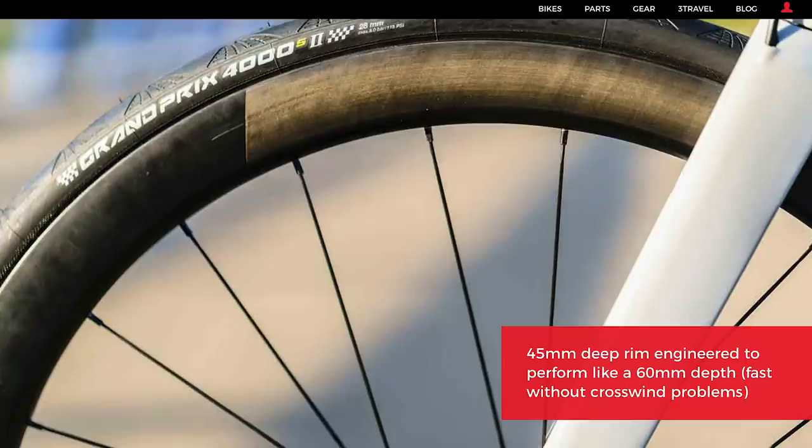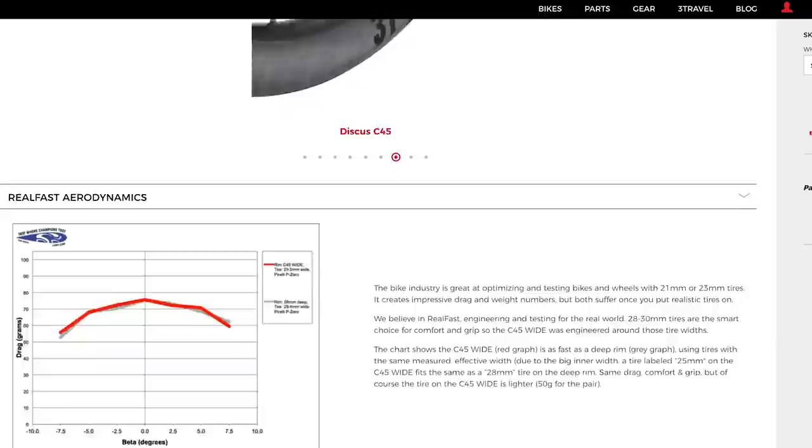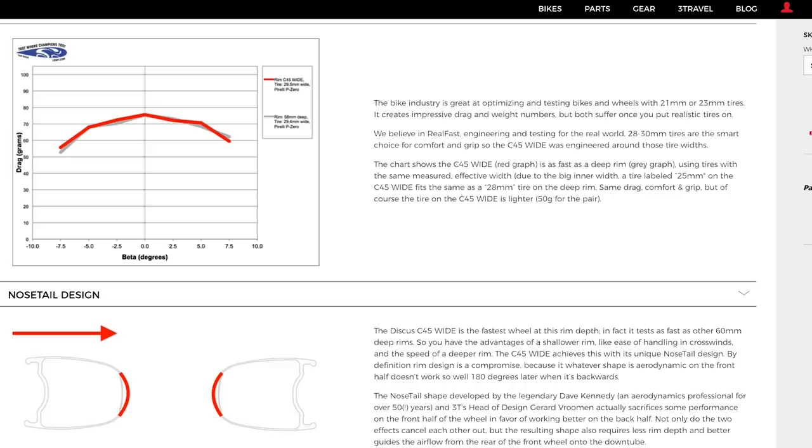Now, this wider internal stance means that if you were to fit, say, a 28mm tyre onto them, they can actually be inflated up to about 33mm wide, which is great for those of you who want the increase in comfort. But apparently, they've even done some testing too, and they've been shown to not actually have any detriment to aerodynamics. In fact, they're just as aerodynamic as some 60mm carbon wheels.